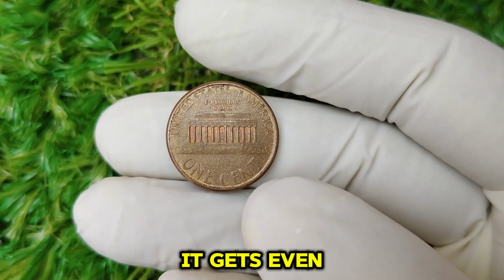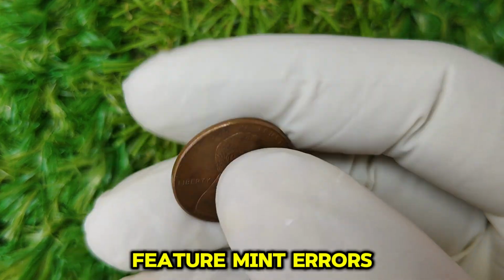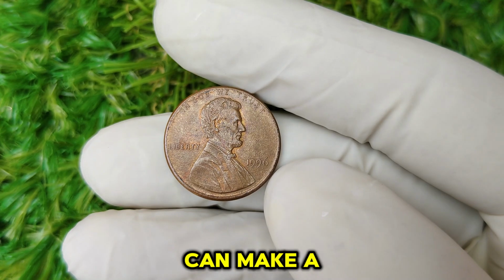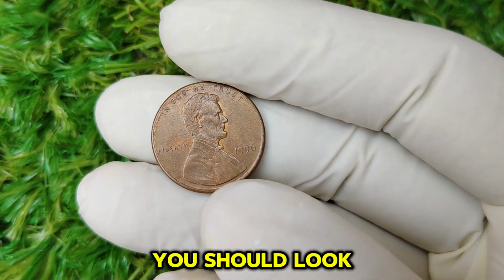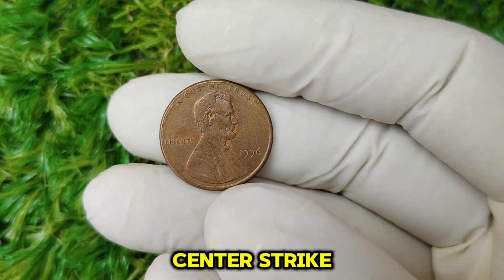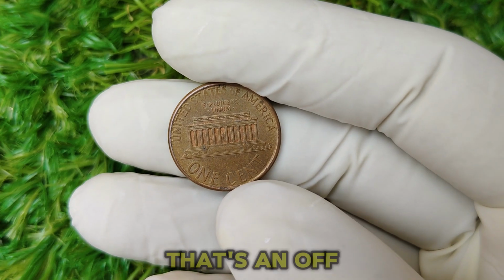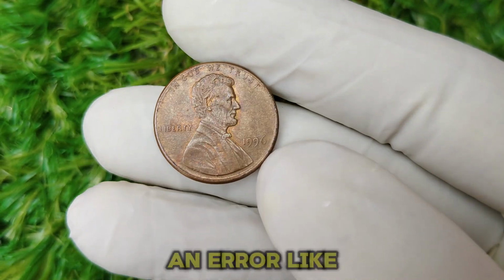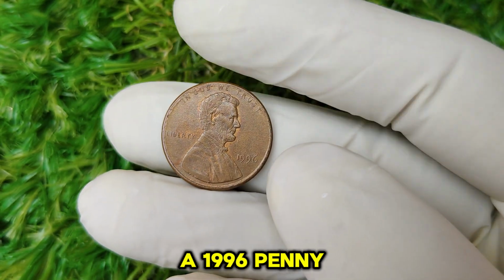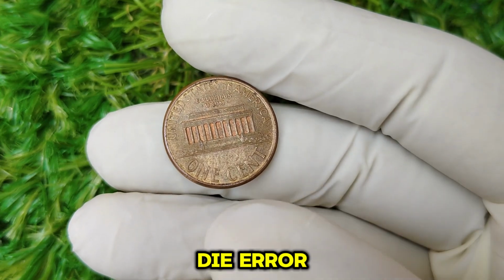Now here's where it gets even more interesting. Some 1996 pennies feature mint errors, and these mistakes can make a coin extremely valuable. Here are some common mint errors you should look out for. Off-center strike. If you have a penny where the design isn't perfectly centered, that's an off-center strike. Depending on how far off it is, an error like this can make a 1996 penny worth anywhere from a few dollars to hundreds.